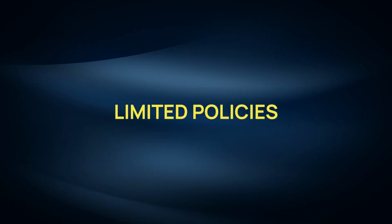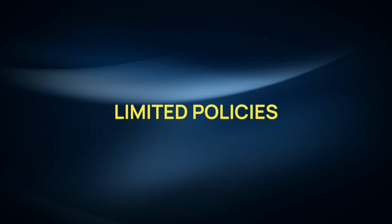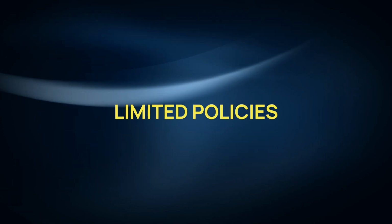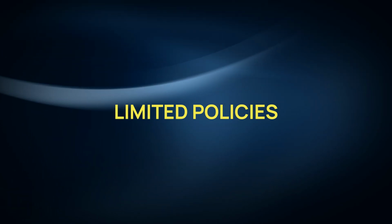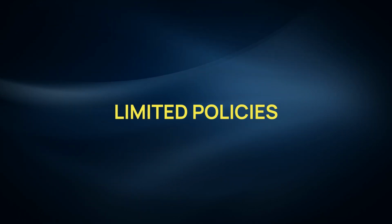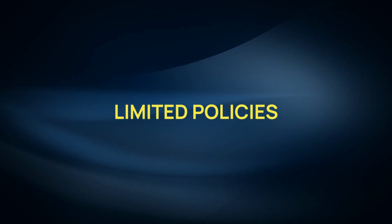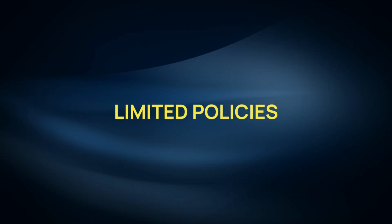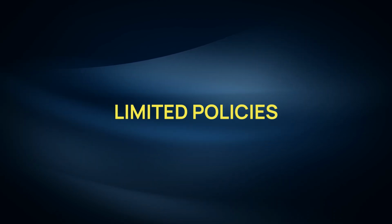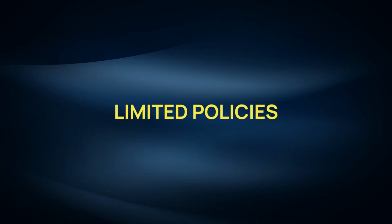Similarly, a critical illness policy might only pay a lump sum if you're diagnosed with a specific condition, such as cancer or heart disease, but it wouldn't cover other health needs. While limited policies can be a good option for people who need help with a specific risk or expense, they are not a substitute for comprehensive health insurance. They can help fill gaps in coverage, but often leave significant healthcare needs uncovered, which is important to keep in mind when considering this type of insurance.